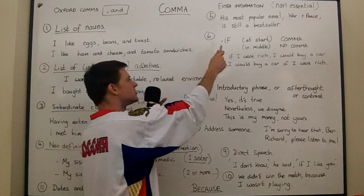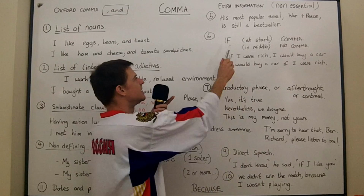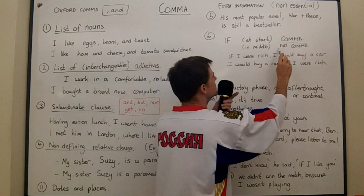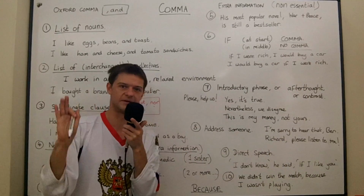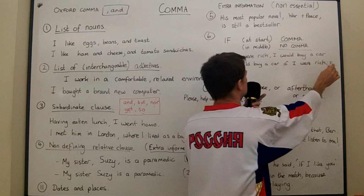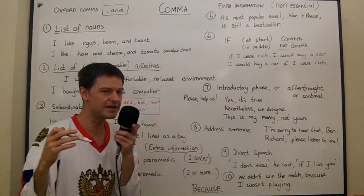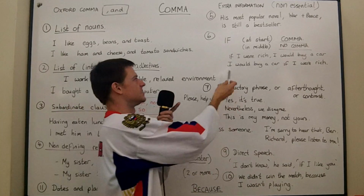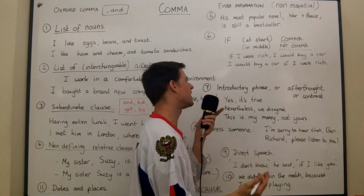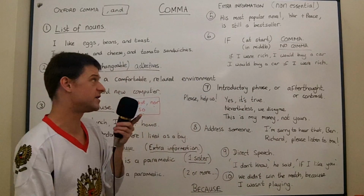Okay, in conditionals, first, second, third, mixed, any conditional, if at the start, use a comma. If in the middle, don't use a comma. Nice, simple instructions for conditionals. If I were rich, comma, I would buy a car. I would buy a car if I were rich. And I even think when we say these two conditionals, we generally pause here. If I were rich, I would buy a car. But we don't usually pause here. I would buy a car if I were rich.